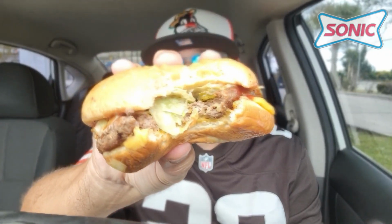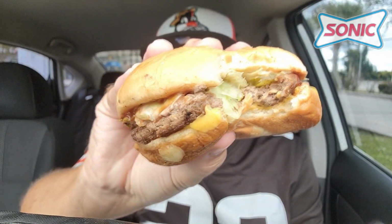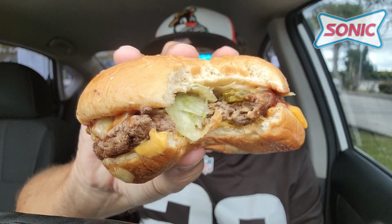Other times, like this, they just seem dry, and the flavor's only coming from everything else and not the actual burger. I'm eating a cheeseburger. I want to taste the meat. I mean, it is what it is. Second bite.